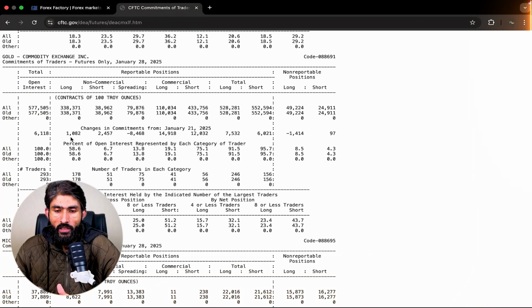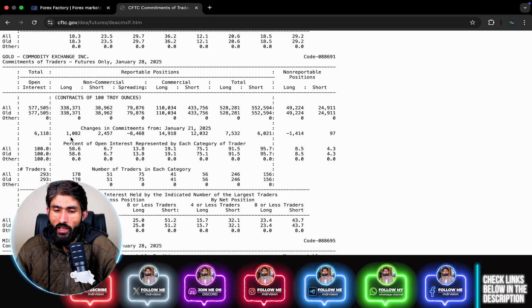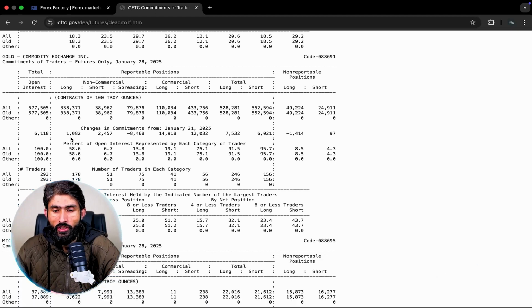Maybe what happens is that before the NFP, the market already touches 28.20. Once the NFP data comes out, if it is positive and the market is already at the high of 28.20 or 28.30, then we may see gold drop, but it may happen at the end of the week, not the start. This is my perception in terms of gold. But as I said, we always need to be flexible in the market. Whatever we see in the price action, we need to follow.